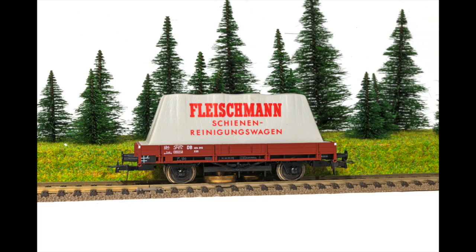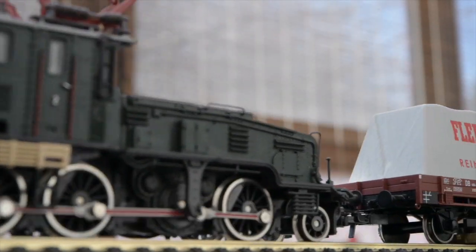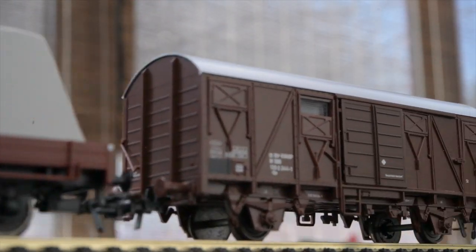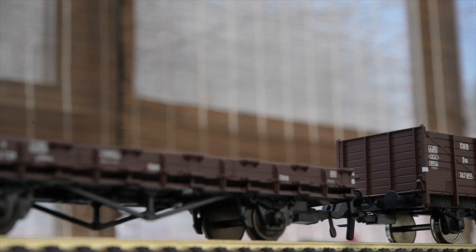As promised, it's part 2, and it's the Fleischmann 5568 track cleaning wagon, and we chose this one because the couplers can be replaced easily with the NEM pockets to match the Roco Merklin style coupler.